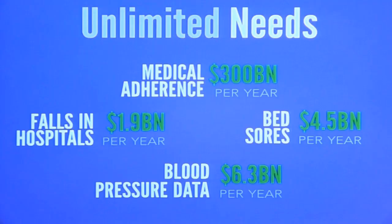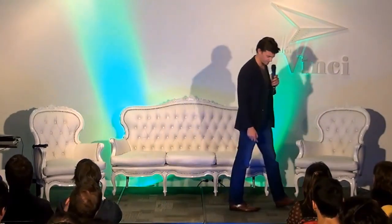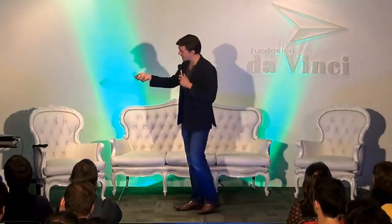Blood pressure data. We had an insurance company come and ask us for this. They said, we need blood pressure data. I said, why? Seriously, who cares? They said, well, 1,000 people a day die from hypertension. If we can get them to take their blood pressure, and run through small programs, we've already clinically shown that we can reduce deaths enormously, and we're willing to pay $1.50 per member per month for blood pressure data.